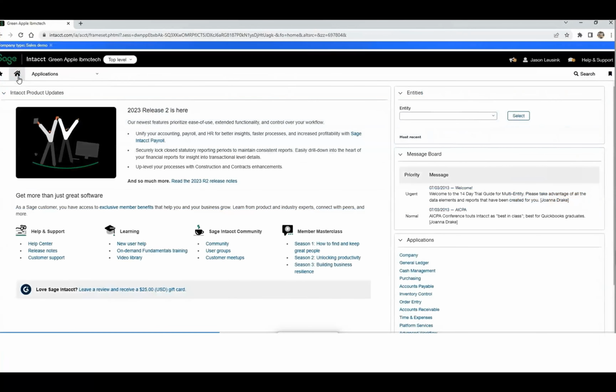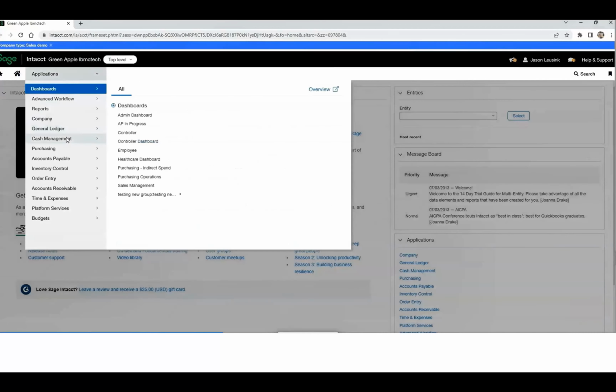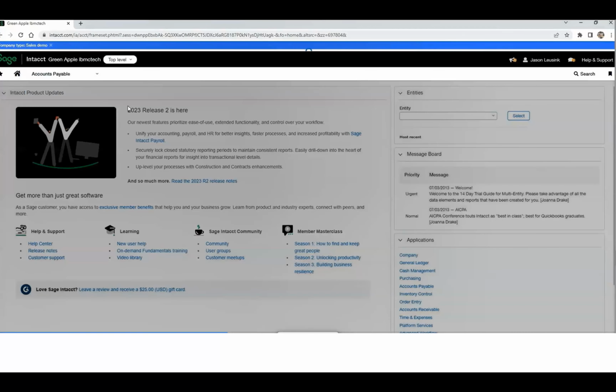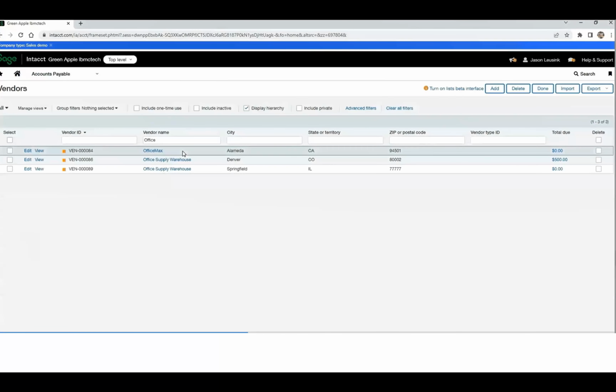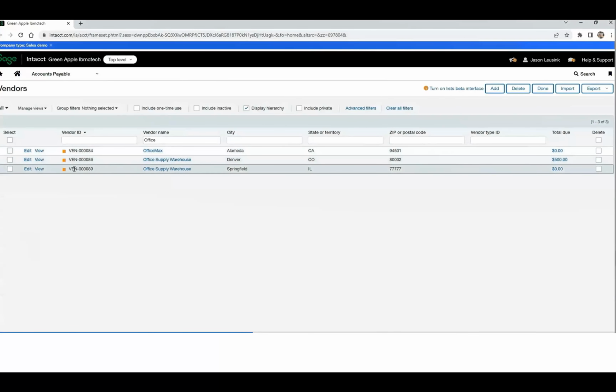So the exciting thing about this is that it gets you the concept, but our idea and what we're building out is to enable this functionality on any Intacct screen, and do that easily, without custom development, and rapidly. So I'm going to go in here and show you a similar process, except on the vendor record, and show you how quickly it is to set this up.